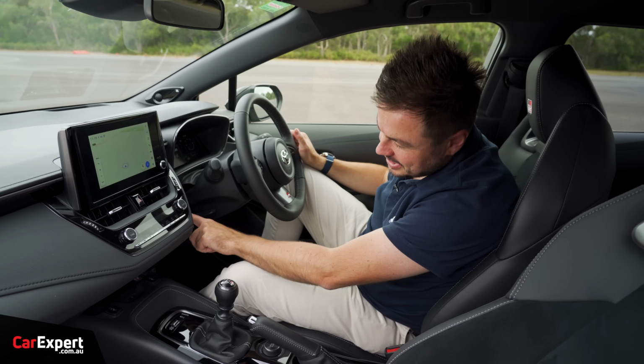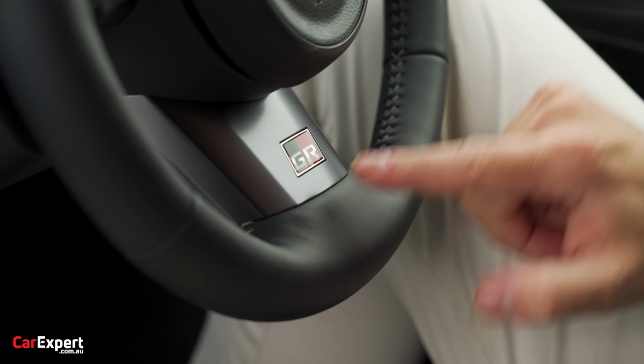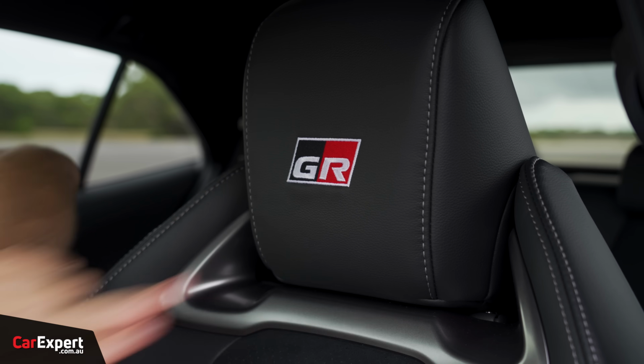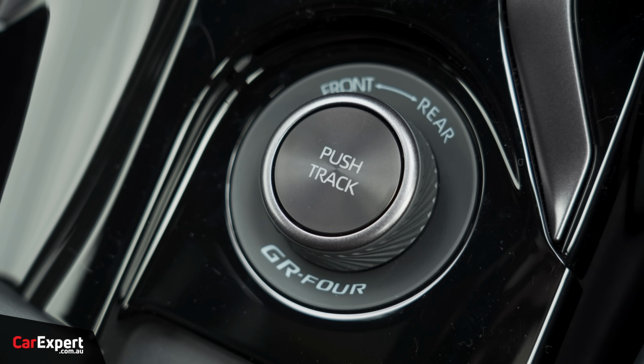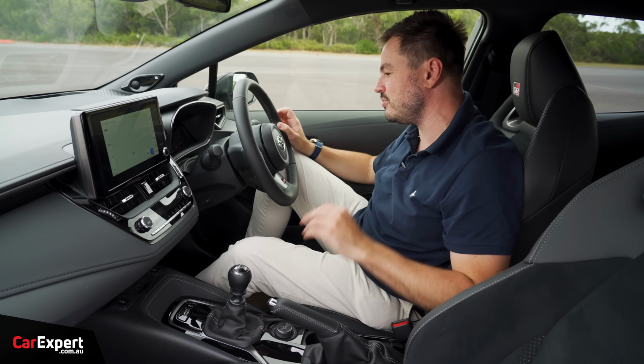And then in addition to that GR logo there, you've got one here on the gear stick, one here on the steering wheel, and on the seats as well. And this little section here is unique to GR Corolla as well, because this is where you can set your torque bias and also engage the track mode and stuff. So we'll run through that a little bit later on when we go for a drive.